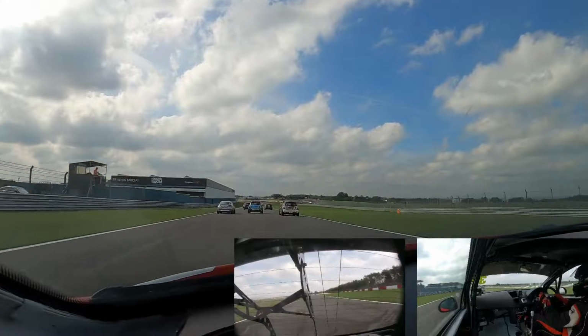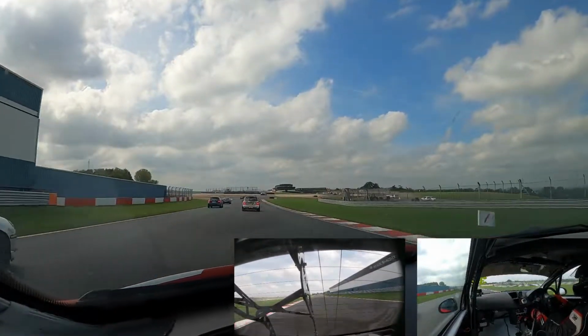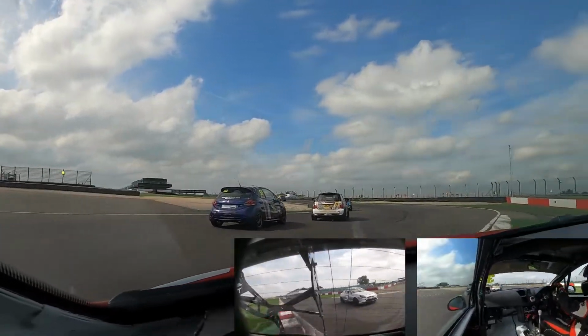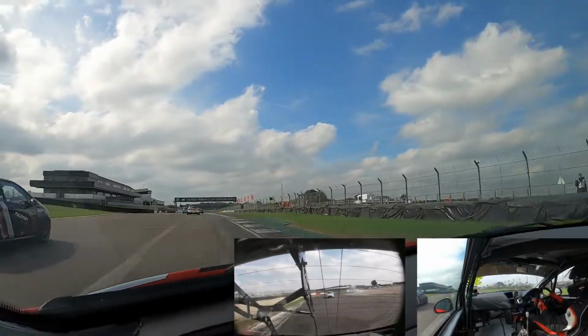Of course you want to get past as quickly as possible because you don't want to lose any time here. So quickly past the Puma. Oh, and then the Fiat 500 has got off, overcooked it, so let's quickly get past the 208.